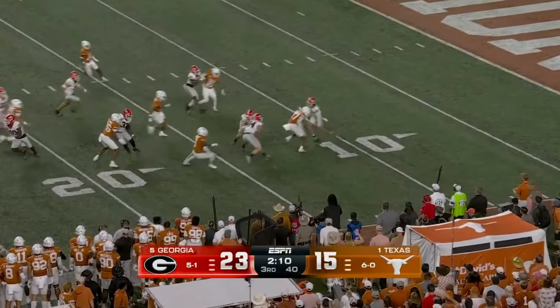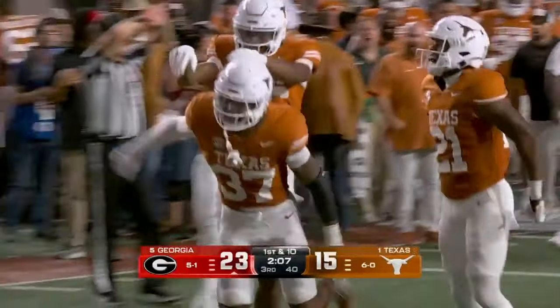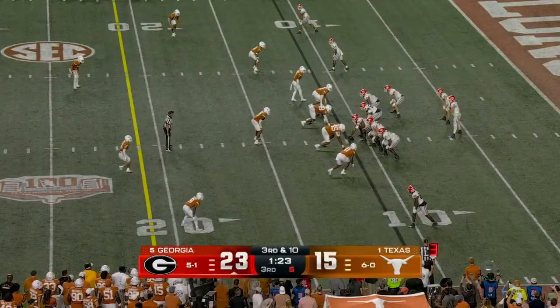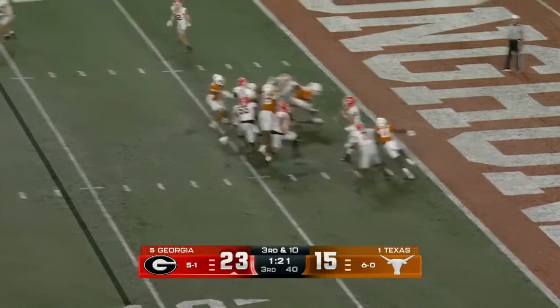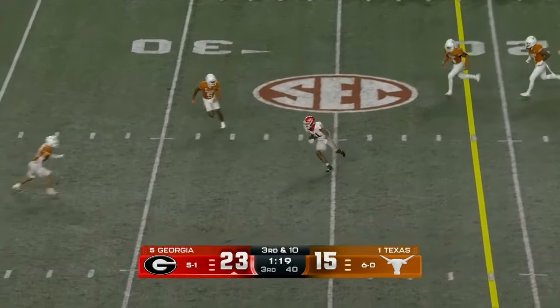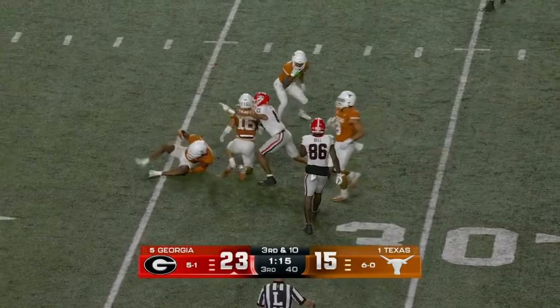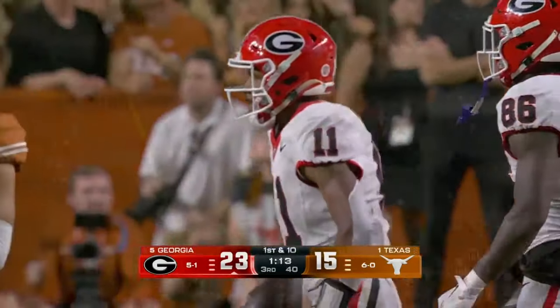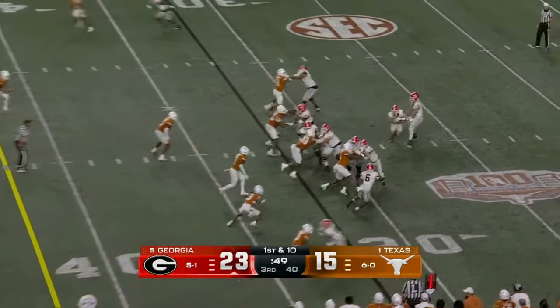This is Evans. Evans is knocked out at the 10. Texas flying down the field. And Jones is the back. Texas brings pressure again. Beck has time, delivers a throw, and wide open is Smith. That's a huge route by the top receiver on this team. Quarterback and receiver. Final minute of the quarter now.